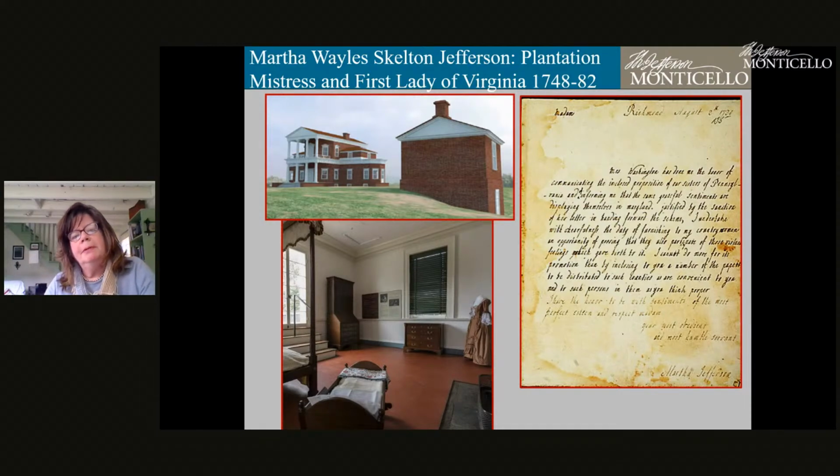So my work on Martha Jefferson, whose dates you can see there. I should give you a little background, don't want to presume too much. She was born Martha Wayles down in Charles City County, from a wealthy family. Her father was an English immigrant, and her mother came from an old Virginia family, even by 1748 standards, the Epps family. John Wayles was a merchant, a lawyer, and a slave trader.